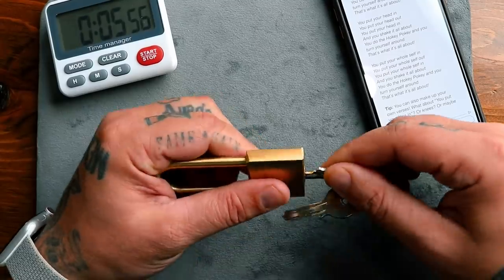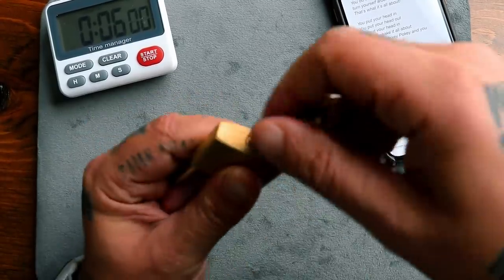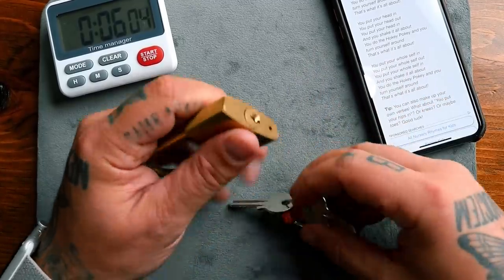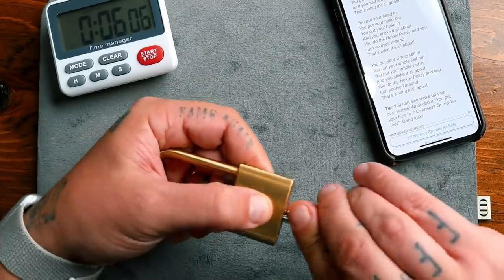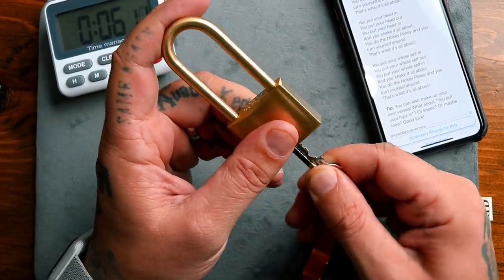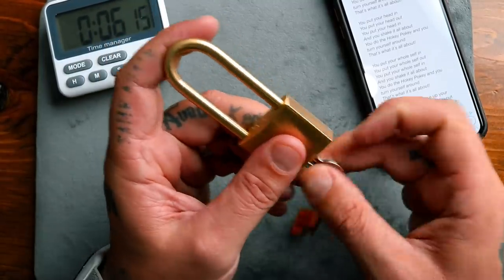Wait, why isn't this going in like it was? Ooh, interesting. In. Out. In. Out.